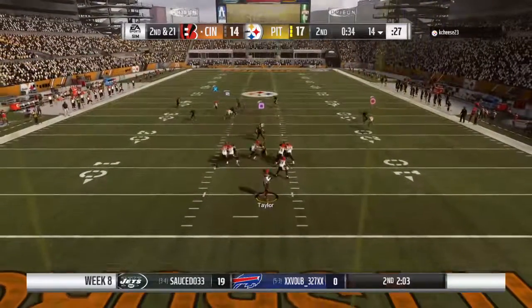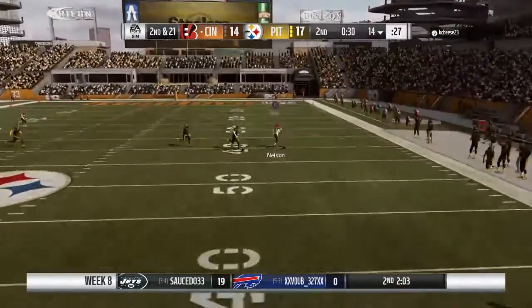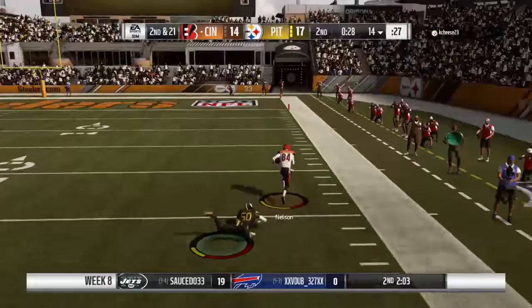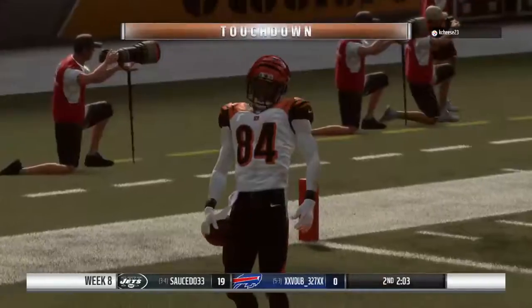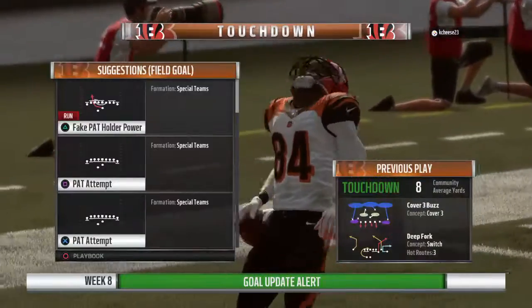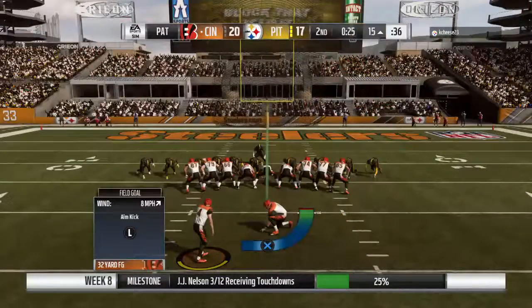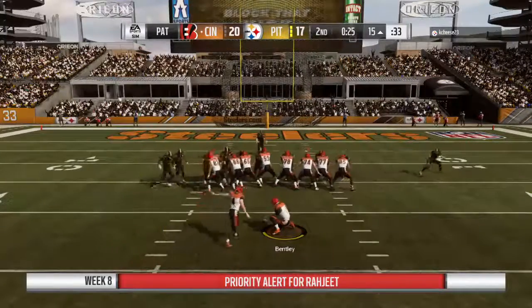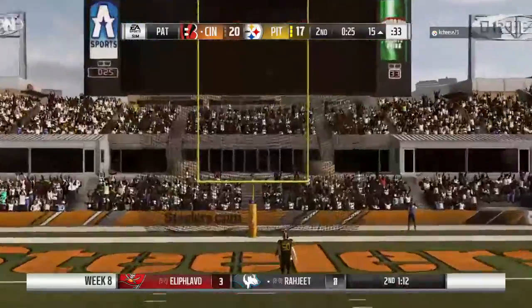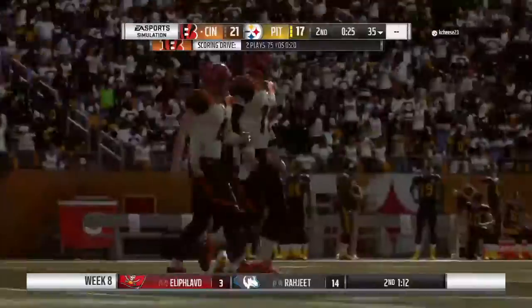Out of the gun, it's Taylor. He'll rifle this one deep right side. And that is going to be pulled in one-handed. Wow. And all the way in for a Cincinnati score. J.J. Nelson, his 3rd touchdown now on the year. And the Bengals strike quickly here for 6 points. And this one through the uprights and good.